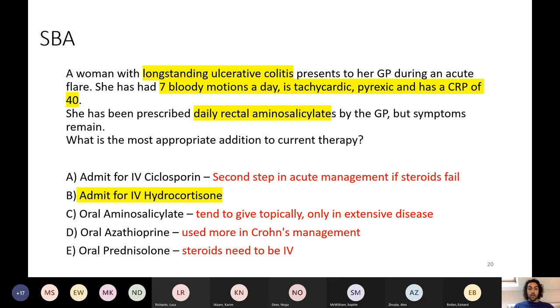So 7 bloody motions a day comprises severe. Also, the fact they're tachycardic, pyrexic, and have a high CRP. You don't really need to know the scoring systems. You can appreciate that this patient is very unwell. And the fact that she's already on some daily treatment, and this is still not helped, indicates that they might need hospitalization. This question will more than likely come up, and the answer is admit for IV hydrocortisone or IV steroid, basically. So you definitely need to be aware of this.